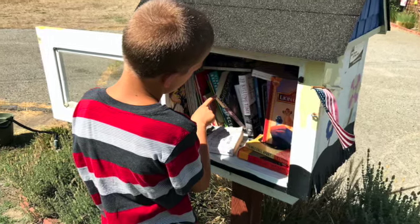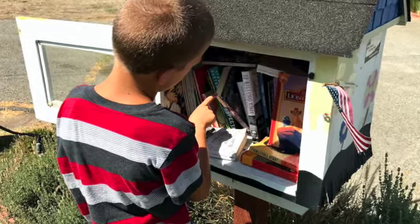We go to the library often, and then my kids can pick out books that they like, and we can constantly be rotating the books so that they're getting new books all the time, and that keeps it interesting. And then they want to read because they want to see what's inside that book.